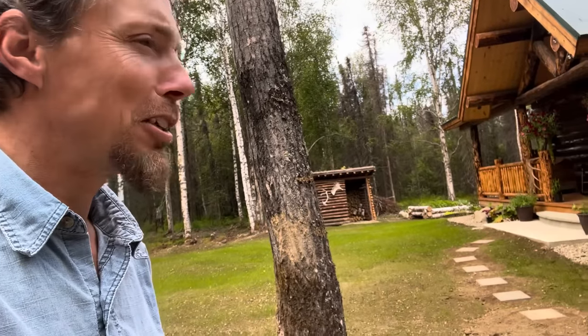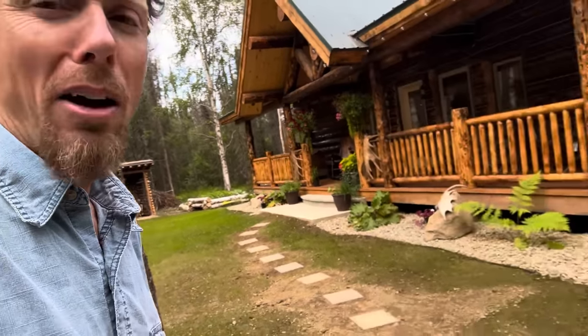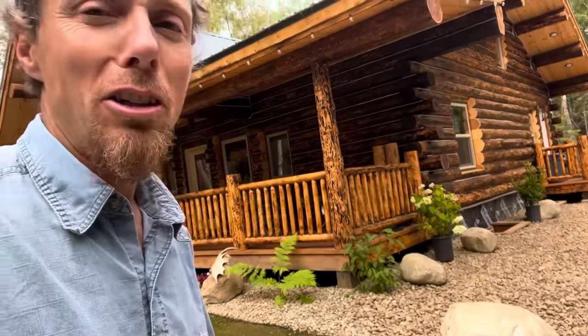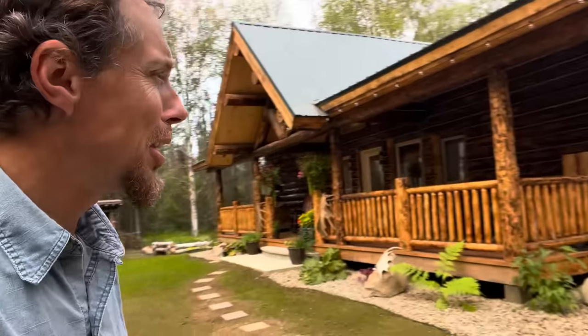We got these pavers in, so we got all this gravel in yesterday. We wanna water it down so it looks clean. But just so happy the way it's turning out. I love it, I love it, I love it.